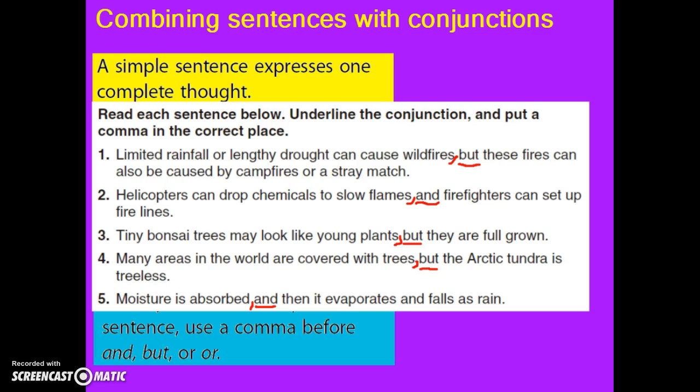You're going to take some time to complete a compound sentence activity using commas and conjunctions, and then check back in to correct it here with me. Also watch Schoolhouse Rock's Conjunction Junction.